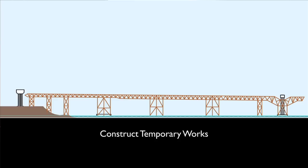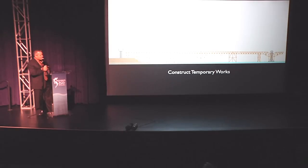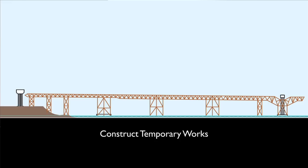Now, the process for building a self-anchored suspension bridge: we had to place false work or temporary works. This is much bigger than false work, which is normally wood, that were about the size of the existing Bay Bridge. So we had to build a bridge. We had to build 2 bridges in order to get this one together.